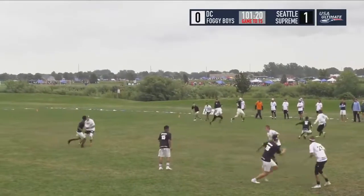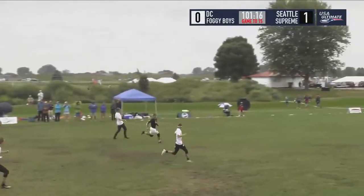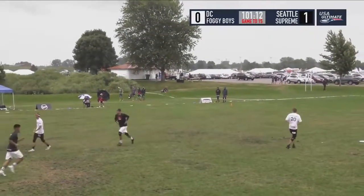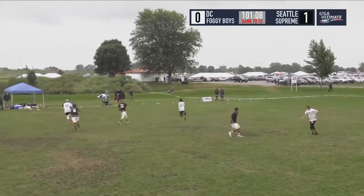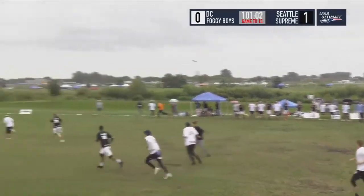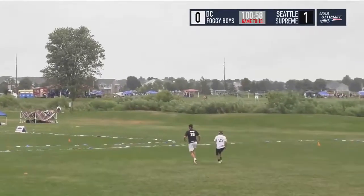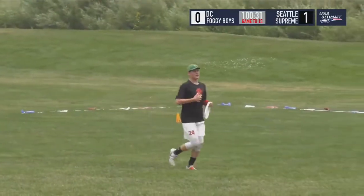So Seattle will need to work it upwind. They send a very strong huck. The receiver is pointing, oh, that was my bad. The throw was tough. Yeah, I think he was very aware of how much inside out he needed to get on the disc to throw it upwind. So answering with the huck, DC one-on-one so far in this second point.